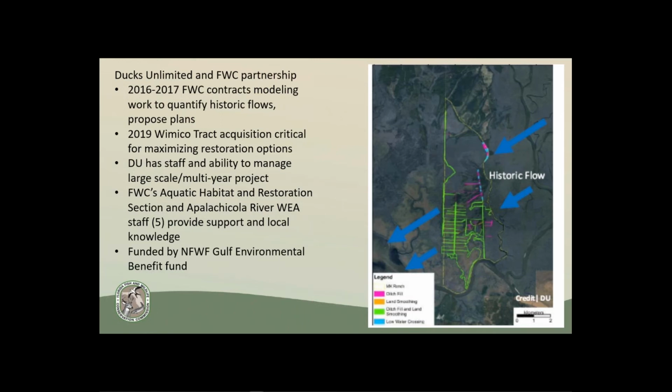Which essentially means more canals filled in, more levees smoothed out to get the land level back to more of an even scene, where the way it used to be before all these things were dug and built. And then DU came along, and they're very experienced in these type of large scale multi-year projects, and they were willing to partner with us and manage the project.